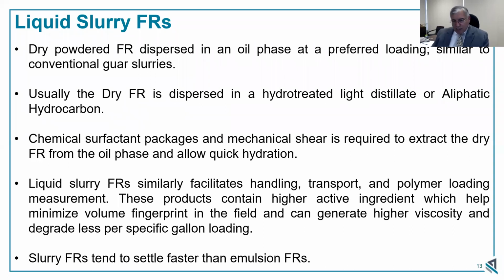There are advantages and disadvantages to everything because it is a suspended slurry and it is a particle. It is particles that are suspended in either an organophilic clay or a block copolymer type thing to basically viscosify the mineral oil. Depending on that viscosity, these types of FRs may have a tendency to settle, versus an emulsion, which will not quite settle as fast.